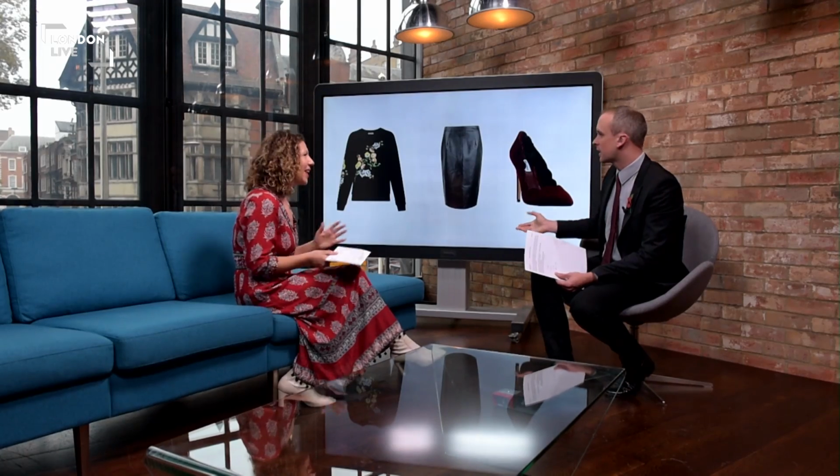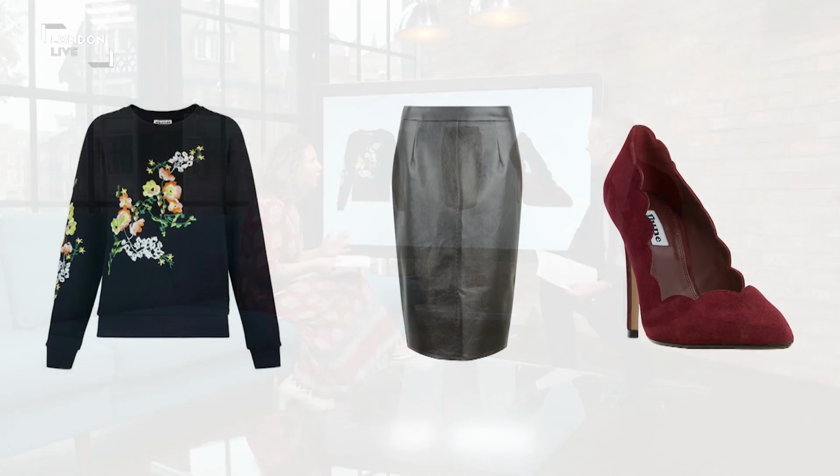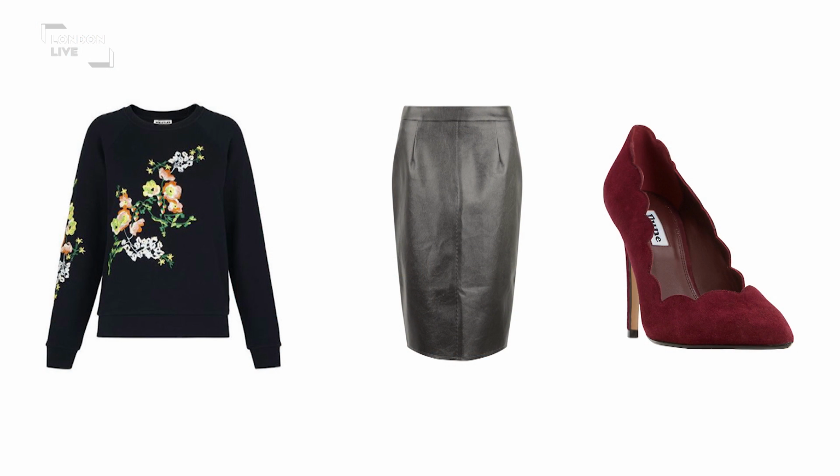It's a very media office look, isn't it? I was going to say. Or it could work for drinks out in an evening somewhere. So depending on, like you say, where you work, you could get away with it in the workplace.